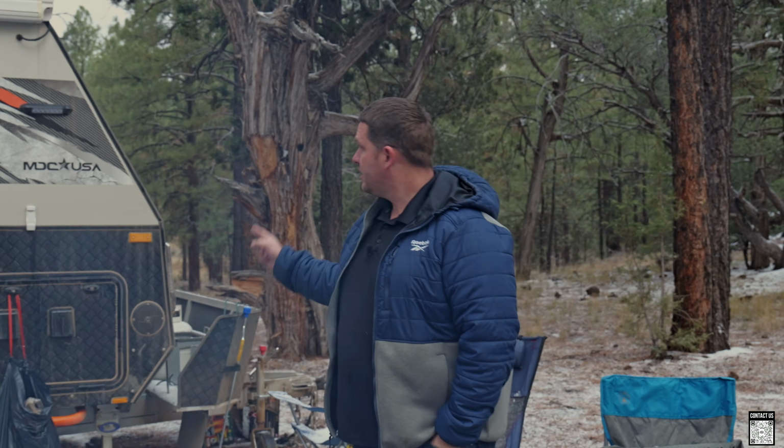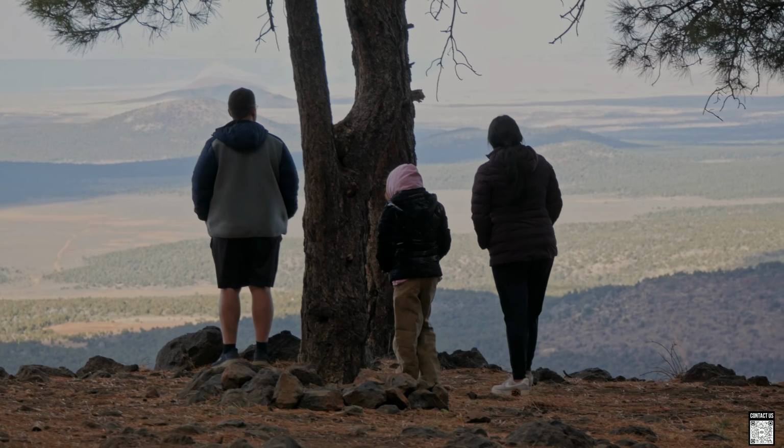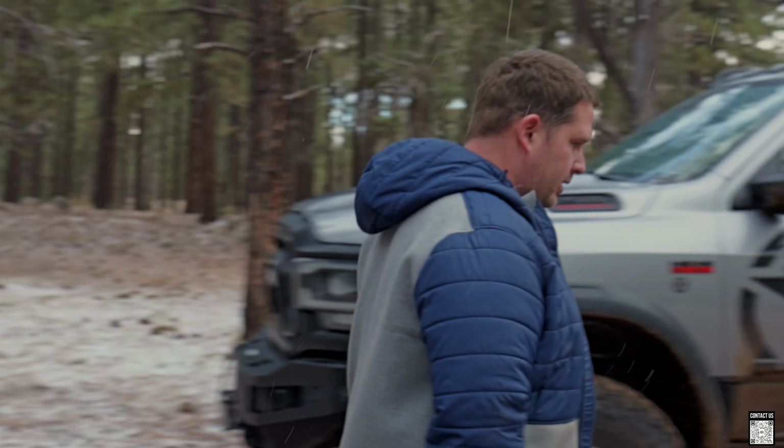So I'm with the 16 family built by MDC. That's with my wife and my daughter. We're having a good time. What else do we have out here?